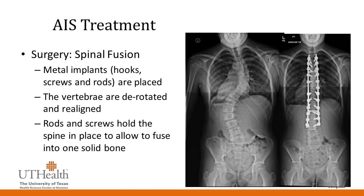So through an incision in the back, using rods and screws to straighten the spine. And once again, we allow the bone to grow together. And that bone, once it grows together, is really solid. And that's what's going to give you the longevity to live your life and to do all the things that you want to do, even though you've had surgery on your spine.